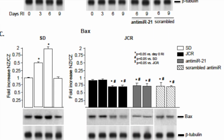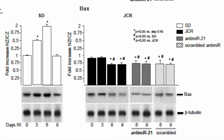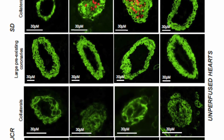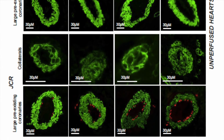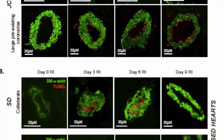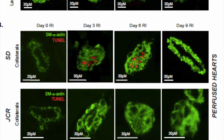Neutrophils increased at day 3. Importantly, anti-miR-21 induced neutrophil apoptosis, decreased BCL2, and improved collateral coronary growth. The authors conclude that neutrophil apoptosis is integral to normal coronary collateral growth, and that the inappropriate prolonged miR-21-mediated survival of neutrophils plays a major role in impaired coronary collateral growth.